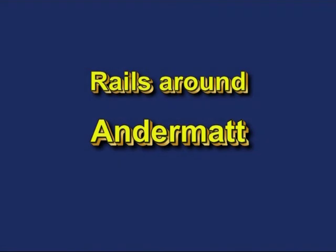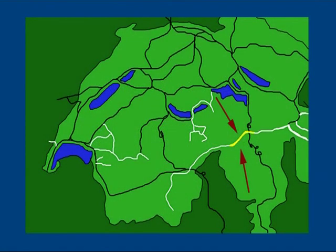Andermatt is situated on the only east-west rail link in the southern half of the country, a 1-metre-gauge rack line linking Chur with Brieg and the famous resort town of Zermatt, which we will cover later on in this programme.